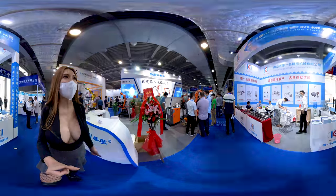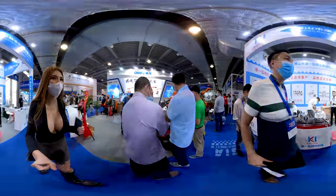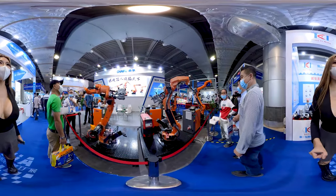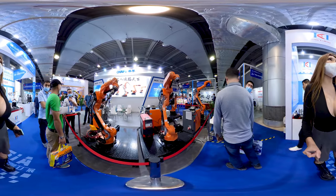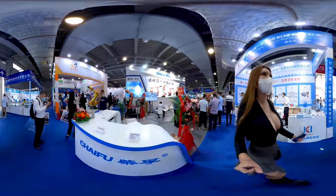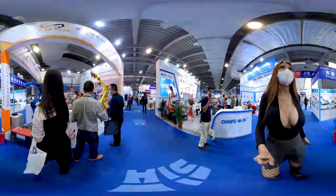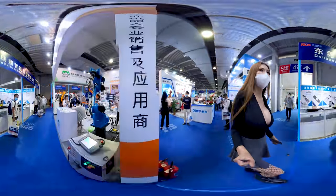Number four. So this area is super big, huge. Like this is robot arms, like an automated production line that makes stuff. A lot of robot arms, it's crazy, industrial robot arms. Where is this? It's what I want.